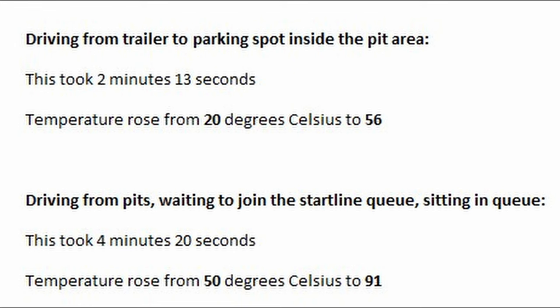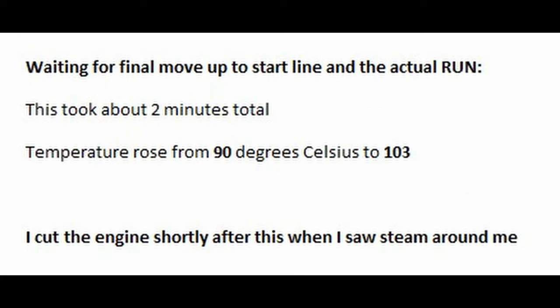By then I was up to 91. So you can see here, by the time I actually started my run, I was well over 90 degrees. I was probably closer to 100 for the whole run. So it's no wonder I boiled over just after I finished the run. Slowed down, the water pump slowed down, airflow through the radiator slowed down, and then it just hit 103, and then the steam appeared, and I cut the engine.